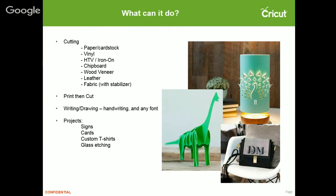So the main focus of the machines is for cutting things. It can cut tons of materials. The count is just climbing every single day. You can create your own custom settings. Some of the basic ones are things like paper and cardstock, vinyl and heat transfer vinyl or iron-on, as well as some crazier ones like chipboard and wood veneer, even leather. You can cut fabric. You just put a stabilizer on it like fabric stiffener, or you can create your own stickers using contact paper or carpet tape, all kinds of crazy stuff.